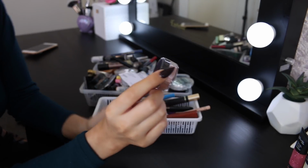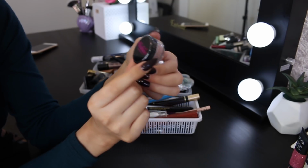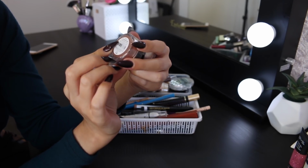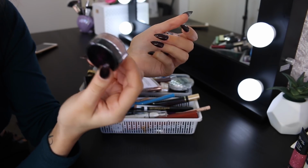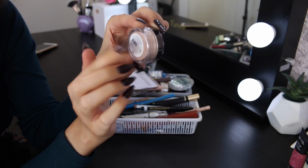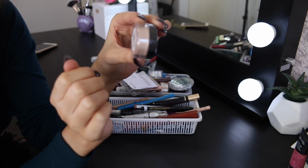So the next few products I've got are from Australis. These are the shimmer pigment pots. This is in the color Tantalizing Taupe. I'm going to keep it. I haven't even used it. It's still closed. This one's in the color Nearly Naked. Again, going to keep it because I haven't even got to try it out yet.